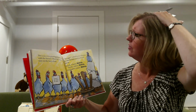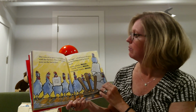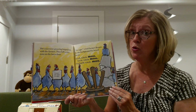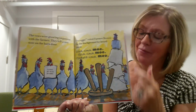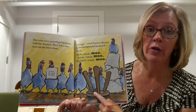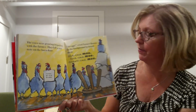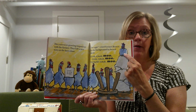No eggs, cried Farmer Brown. In the background, he heard them. Click, clack, moo. Click, clack, moo. Clickety, clack, moo. Now see, the pails are all turned upside down. So is the stool where you milk the cow. They're not gonna give them any milk. That's their sign. Oh dear, I got a hen sitting up on top there.